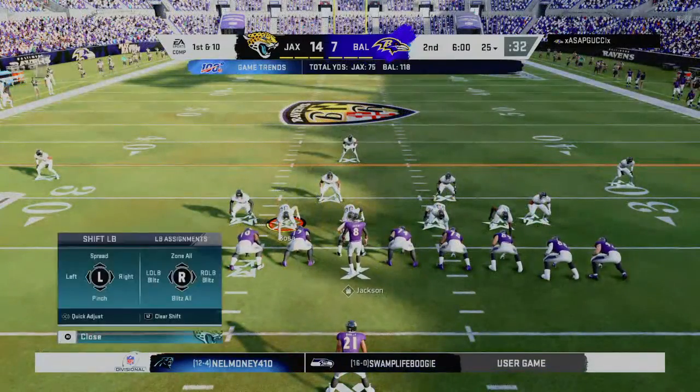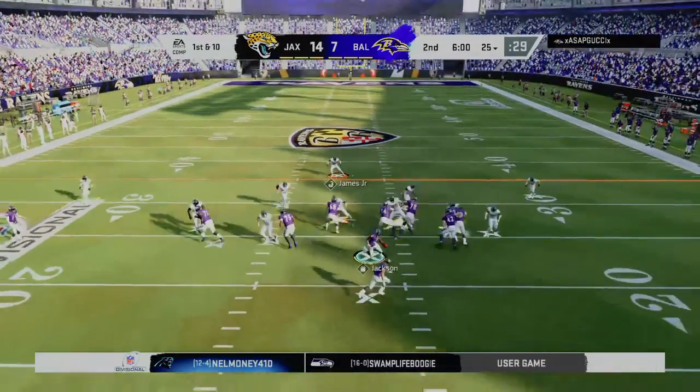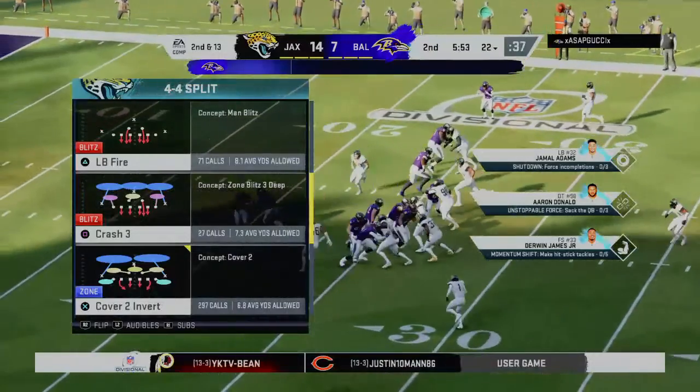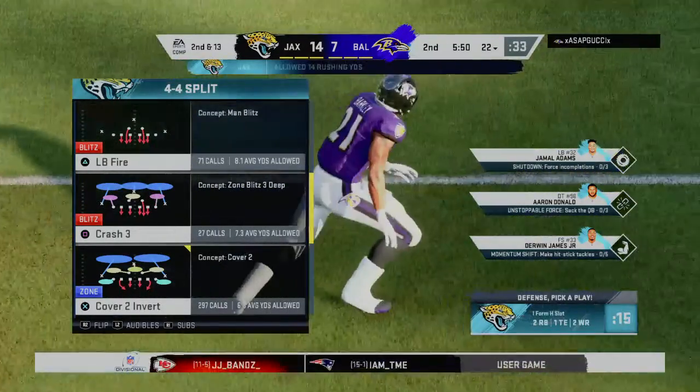The Raven offense set at the line for this next drive. They trail a one-score deficit, 14-7, as they come up 1st and 10. A run by Barkley going to go backwards as he's going to lose right around 3 yards here. A loss of a full 3 yards, and now it's 2nd down.